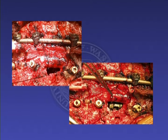You've got an expanded cage. This is your nerve root that's been severed here. It's been sacrificed. This is the other end of the nerve root, which doesn't necessarily need to be ligated, but for demonstration purposes, it's useful. And then, obviously, the second rod is placed. I'm going to show some cases.